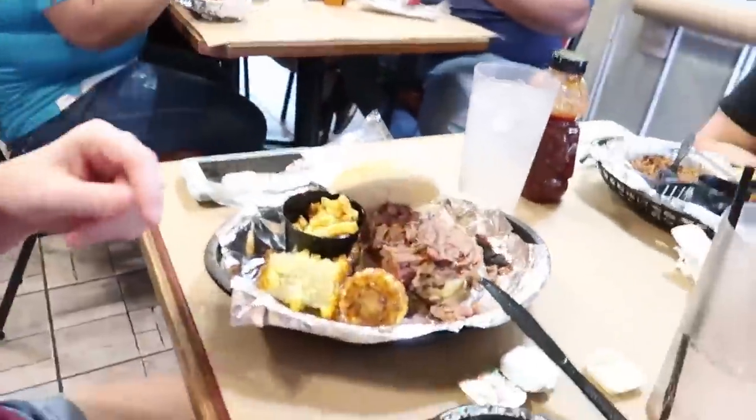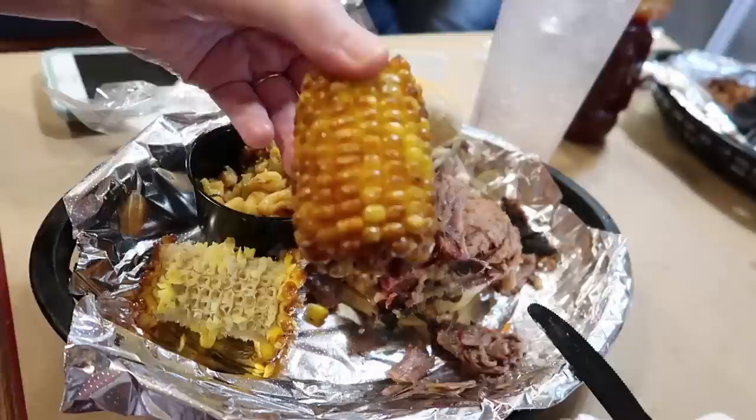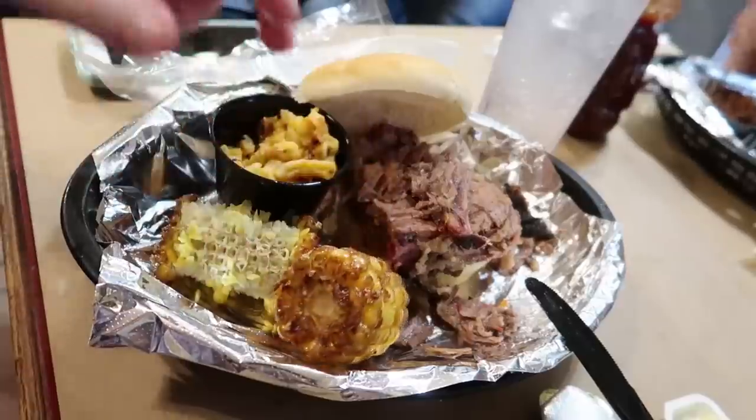I know this is completely random, but we're in St. Cloud, Florida, and we're at a place called Jimmy Bear's Barbecue. We just ate all this barbecue, and it was delicious. And you can see, Jen still has hers. This brisket is really good. And look at this, I've never seen this before. It's fried corn? I didn't know what they meant when they said fried corn, but it's actually a fried ear of corn. Like, that's cool.